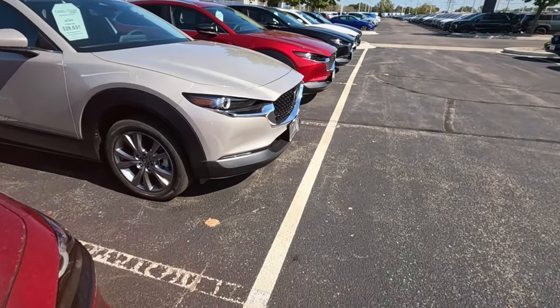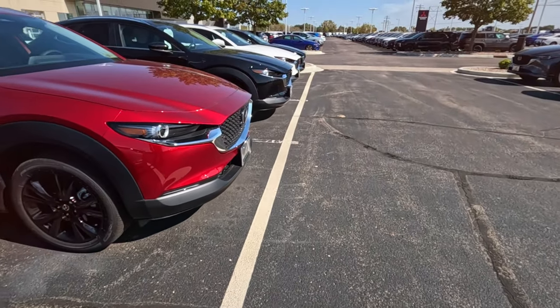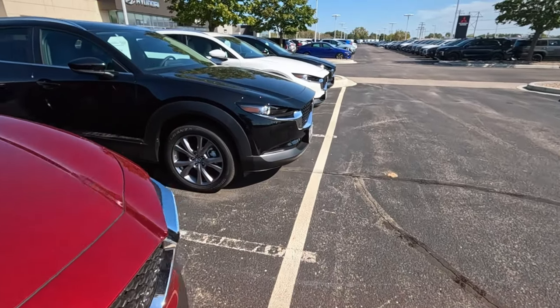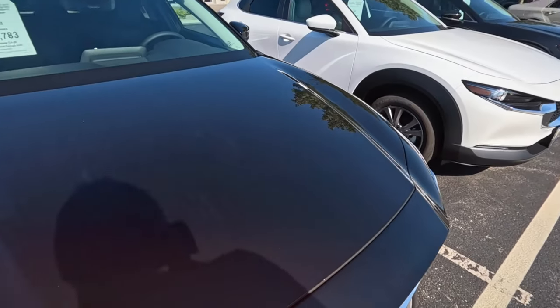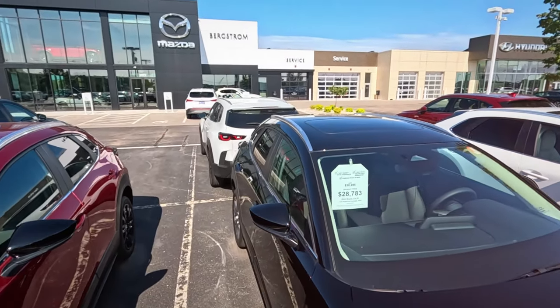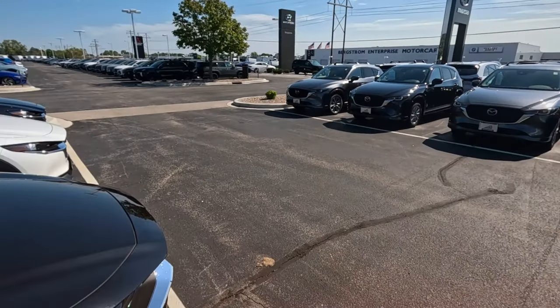Remember the Mazda 6 commercials? Is that the guy from MASH was doing those? 26, I mean, some a little bit cheaper options, but I mean, that's all they've got. So, Bergstrom Mazda in Appleton.